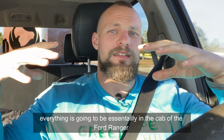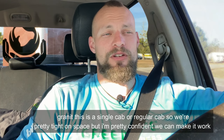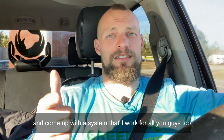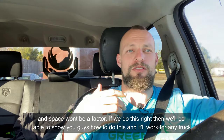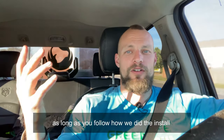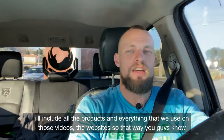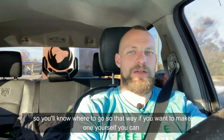Everything's going to be essentially in the cab of the Ford Ranger. And granted, this is a single cab or a regular cab, so we're pretty tight on space, but I'm pretty confident we can make it work and come up with a system that'll work for all you guys too, and space won't be a factor. If we do this right, we'll be able to show you guys how to do this, and it'll work for any truck, as long as you follow how we did the install. So I'll include all the products and everything that we use in those videos and on the website, so you guys know where to go, and that way, if you want to make one yourself, you can.